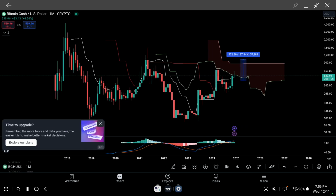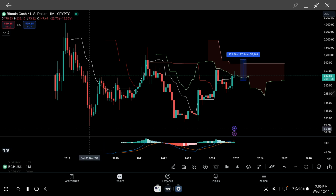Right now, this is the monthly chart fetched from all the exchanges. This has the maximum number of history, and you can fetch this chart by typing in BCH in the search bar and then selecting crypto.